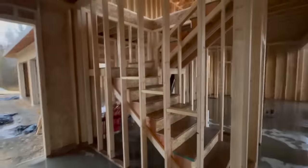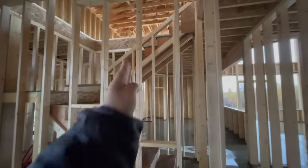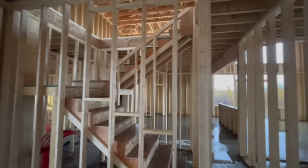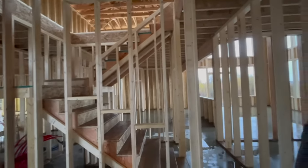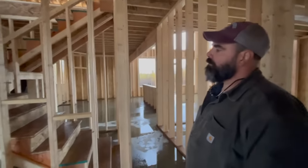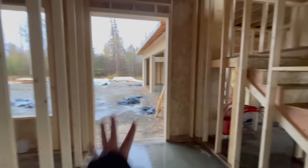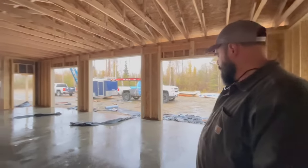Another real cool thing we're gonna do, I don't know if you can see this framing here, we're gonna have some peekaboo slats in the wall, so it's not just a giant wall, to be able to see through to the staircase and let light into the staircase. And this is the entryway. That will be our front door. Yes, big wide entryway. All right, time to go in.